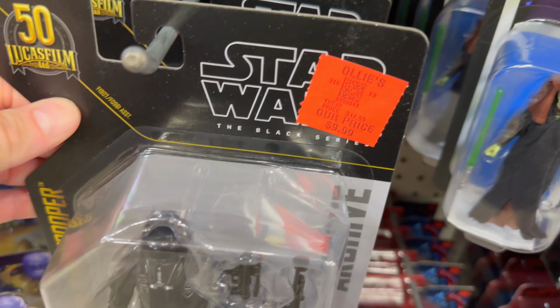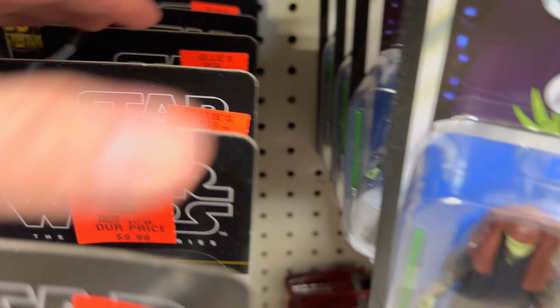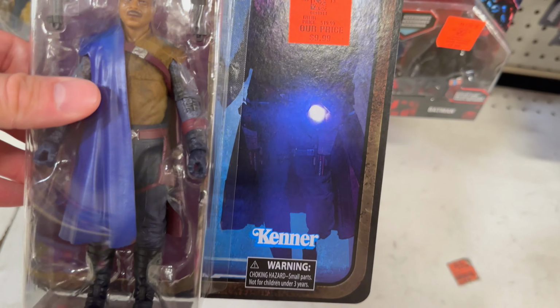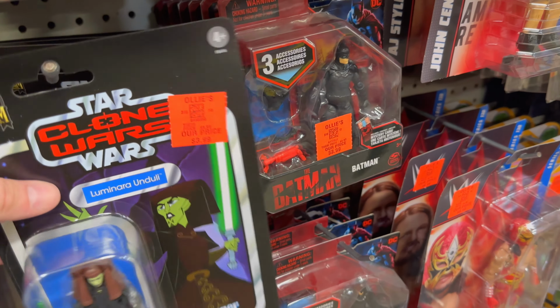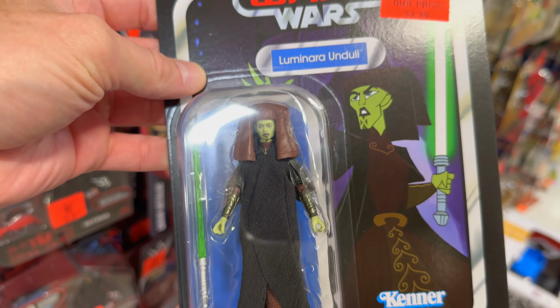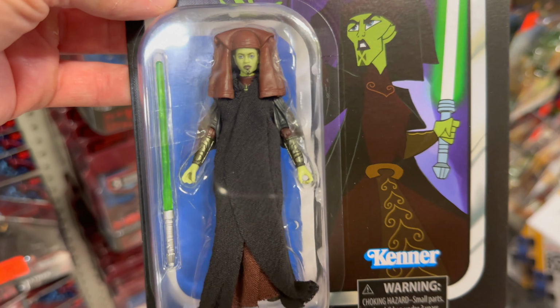And then some more archive figures here. Death Troopers for $10. Nice. And then you have the Grief coin collection here. So, for me, this is the best score of the day. Can't beat that. $4.